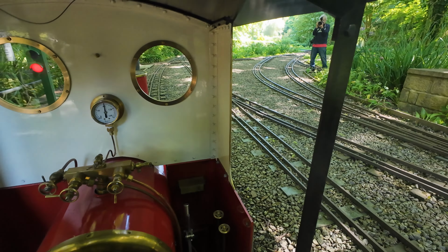You know, when you see the smile on people's faces, everybody enjoying themselves, this is what makes it worthwhile, this hobby. Now the engines start to work on this short section, this gradient here, not very steep, but enough.